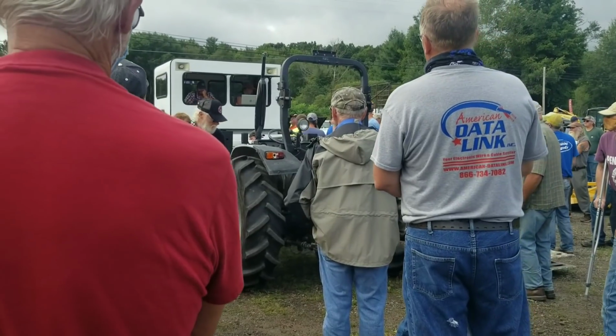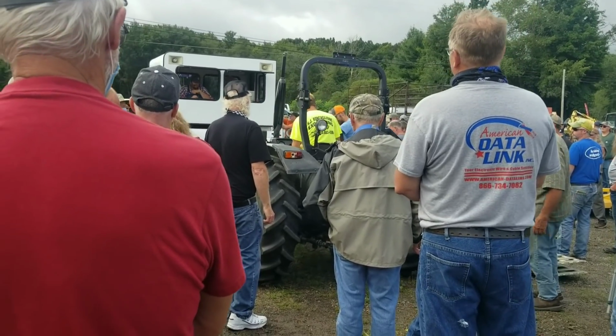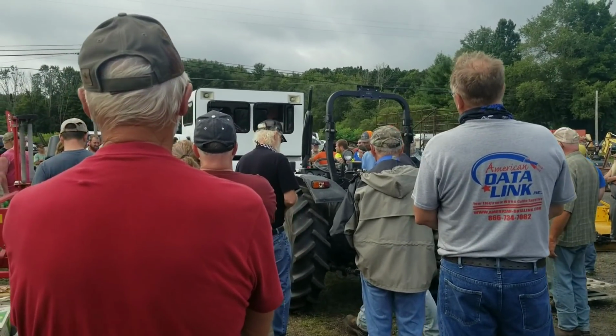Little clutch popper. All right, here we go with a white 6045 with no reserve, so technically it can sell for $1. See if we can sell this tractor for 50 cents.